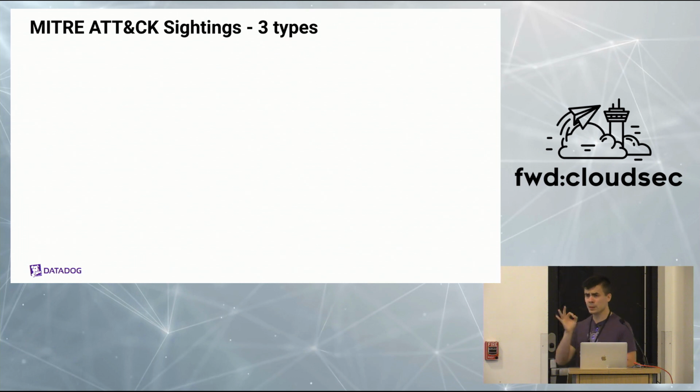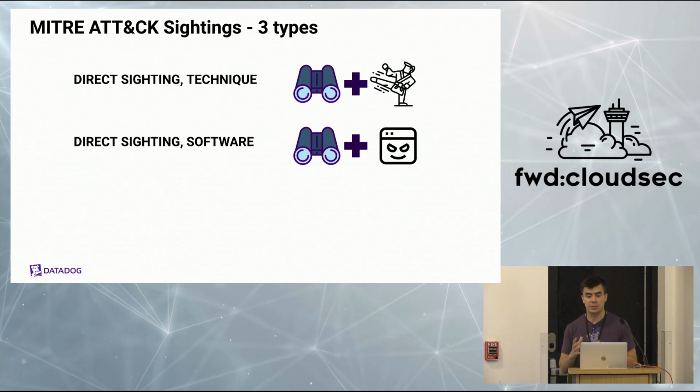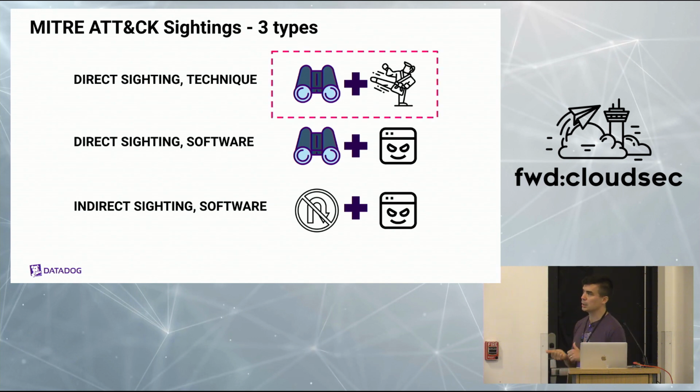There are three types of sightings formats, or indicator types. The first one is a direct citing of a technique. I couldn't think of any other icon for a technique when I was typing in freeicons.com, and I just saw that and thought, this is awesome. So: direct citing of a technique, direct citing of software, which is basically a piece of software or binary running on a system that you own, and an indirect citing of software. This could be like you're running a MISP instance and you see something else and say, I can say that that is also malicious, although it didn't run on my infrastructure. For the purpose of this talk, I'm just going to focus on direct citing of a technique. It has nothing to do with the icon of the guy making a kick right here.